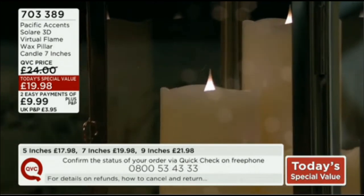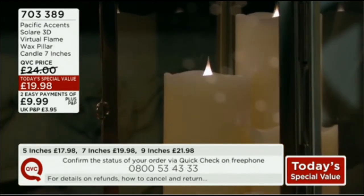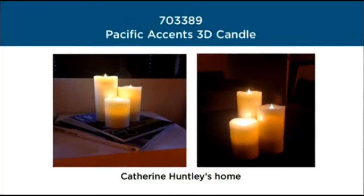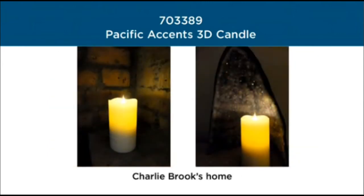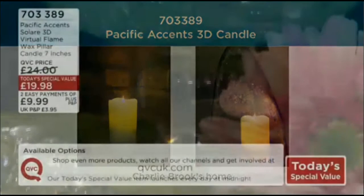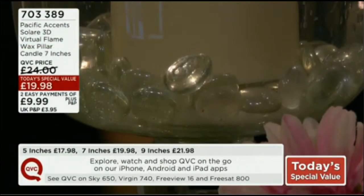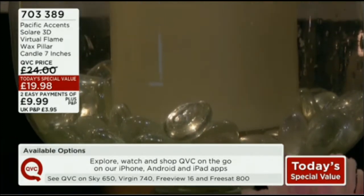Well, I've loved trying out these candles, as has Catherine Huntley as well, and here's the display in her home, looking beautiful. There is no risk of wax spilling or flames scorching or soot billowing. Of course, this being real wax, do keep it away from a heat source, so keep it away from sunshine or away from the radiator, which would, of course, cause any wax to melt. So bear that in mind, but this won't set fire to the wallpaper. This won't throw soot across the wallpaper or spill wax like many candles can, when you get the soot up the wall.